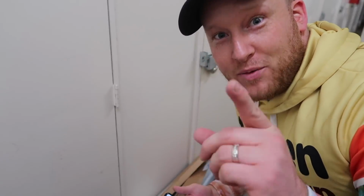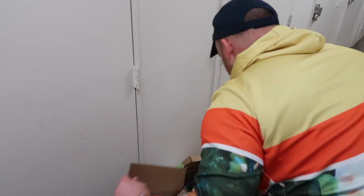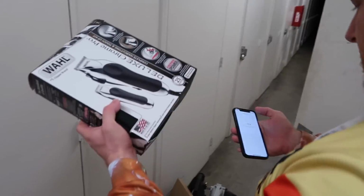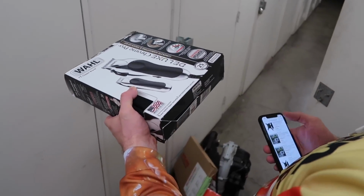If you guys stick around towards the end, I'm gonna show you, I bought another storage unit, so I'm gonna give you a little sneak peek of the next storage unit. It'll be in a different video because it's massive, but okay, let's check this out real quick. This will be our last one. Let's see what we got here.